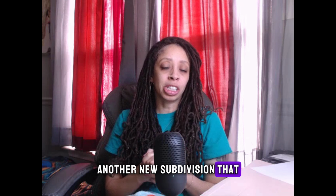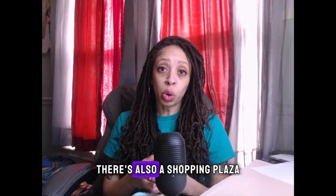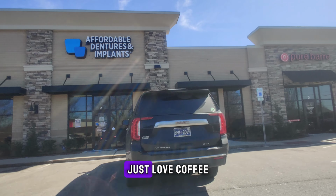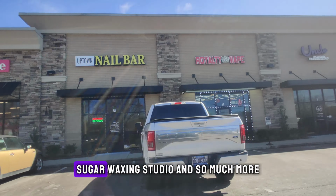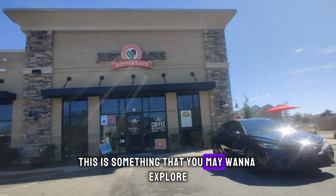Another new subdivision that popped up off of Main Street is Petra Commons. Petra Commons is a single family and condo style subdivision. There's also a shopping plaza that came along with this new development, and it's fully leased out with businesses such as Just Love Coffee, Uncle Classic Barbershop, a mattress store, a sugar waxing studio, and so much more. If you haven't checked out Petra Commons, this is something that you may want to explore.